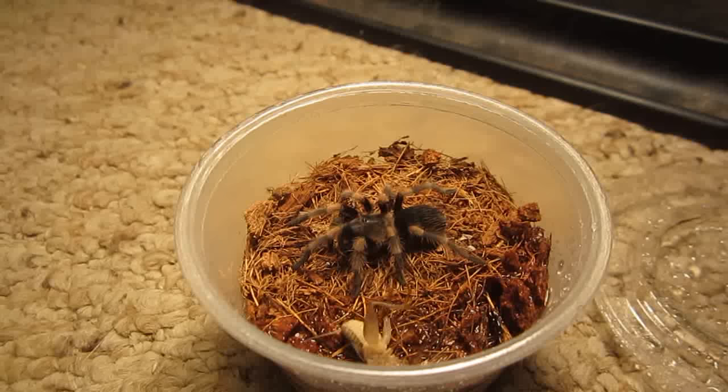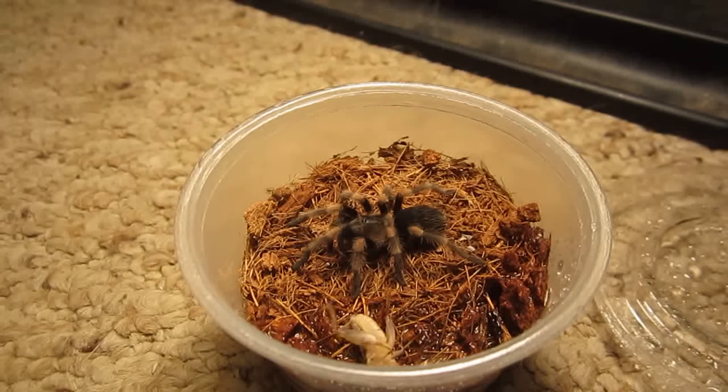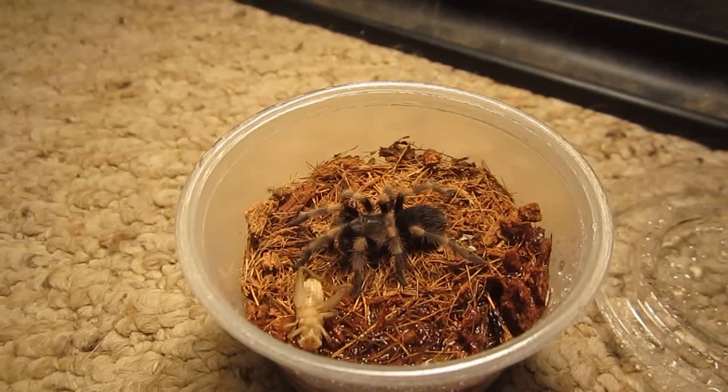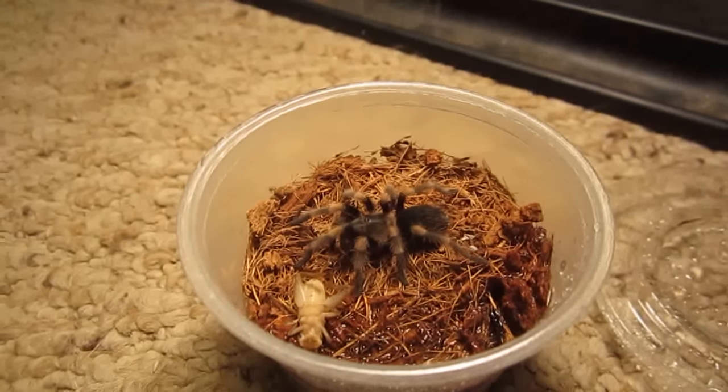And when I sexed the molt, unfortunately this one appeared to be a male. So that would make two male Brachypelma smithis. Most unfortunate. But that's the brakes. Spooked by the light, huh? I'm pretty sure you will attack it though once I shut off the camera. This one does that a lot. Alright, fine, have it your way. Alright, we'll move on to the next one.